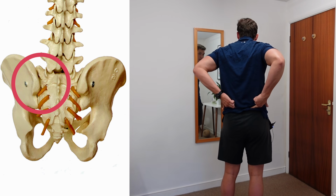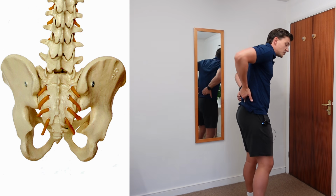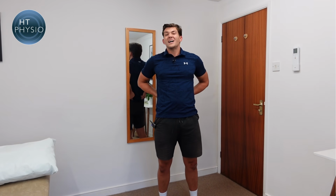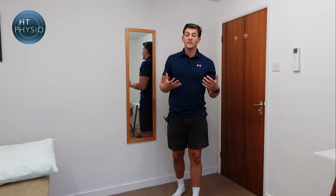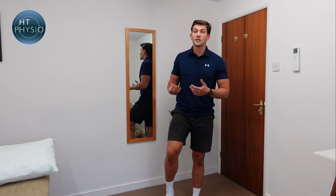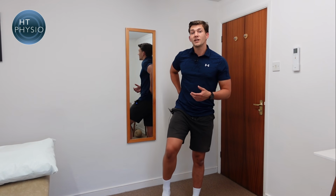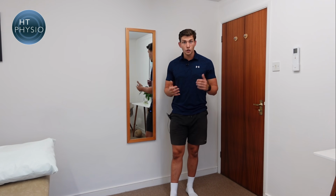So it's about here. You can see it around the belt line, and you can feel two knobbly bits, which are just next to your SIJ if you have a feel around your back. And quite often that is the area that people report pain when standing. Now, if we take pressure off one of the legs, particularly off the leg where the back pain is on the same side of, then we can take pressure off the SIJ and that can reduce pain as well. So I'll show you what I mean.